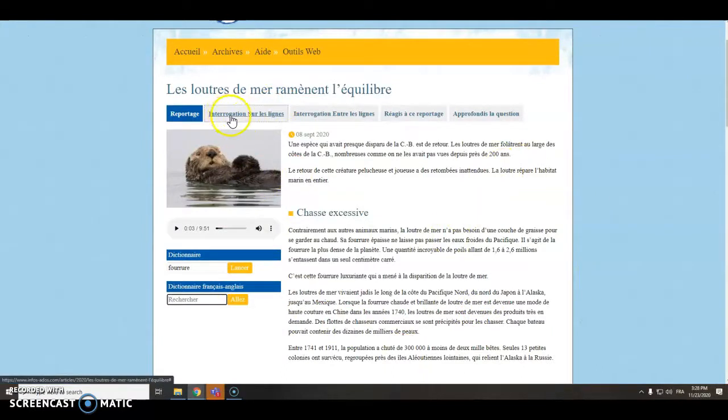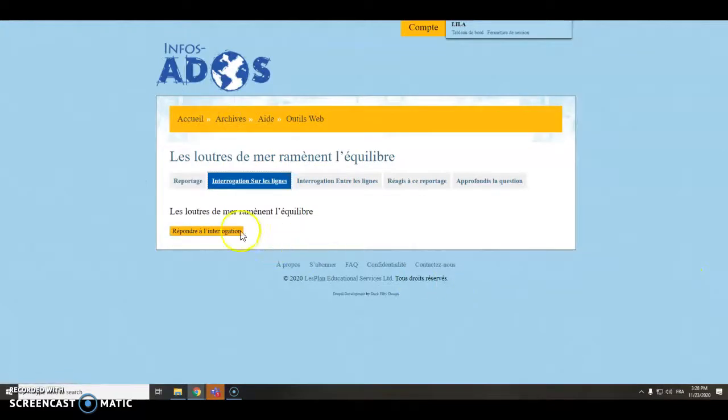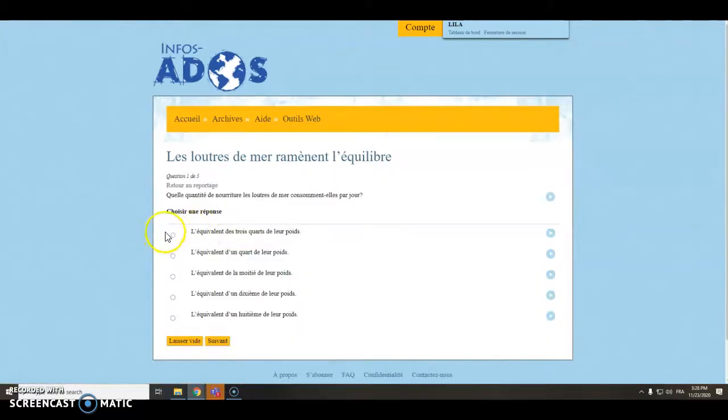So, interrogation sur les nez. These are going to be fact questions. Right here, les loutres de mer ramènent l'équilibre. Répondre à l'interrogation. You click on here and look, it is multiple choice. Quelle quantité de nourriture les loutres de mer consomment-elles par jour? L'équivalent de 3/4 de leur poids, l'équivalent d'un quart de leur poids. The child clicks on which answer they think. It even reads it to them if they don't understand. They put in their answers and go suivant.